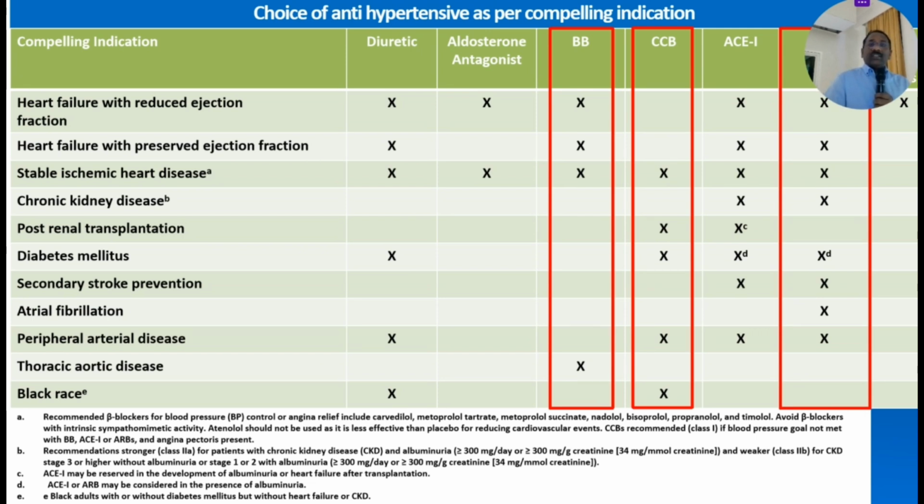Heart failure with preserved ejection fraction, you can use diuretics when the failure is edematous, or beta blockers. See, cardioprotective beta blockers like your metoprolol, carvedilol, bisoprolol, not your atenolol or your propranolol here. ACE inhibitors, ARBs are very good in heart failure management. Stable ischemic heart disease, you can use a diuretic like indapamide or hydrochlorothiazide. You can use an aldosterone antagonist like finerenone or spironolactone.